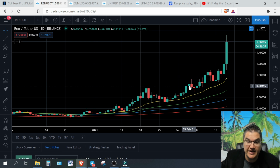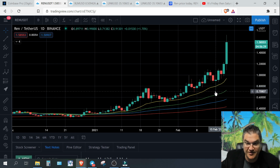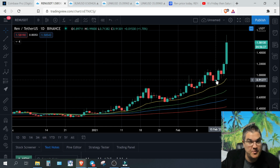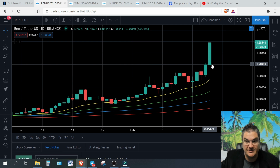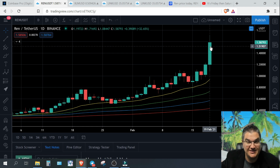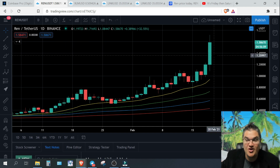You can think of it like an elevator on a string, right? So if this is going down, the elevator is going down. This one, the elevator is going up. Easy to remember that way. So look at the move that we're currently in. Just today we're up over 30%. That's very good. And any coin, any investment ever, if you can make 30% in a day, you're beating the average by a long shot.